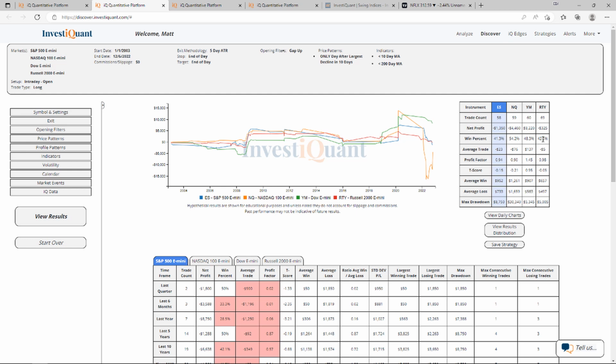And it looks like 3 of the 4 are at least a touch weak, or at least a little below 50% on win rates. Not the strongest bias here, but it is a little bit skewed towards the downside on those win rates.